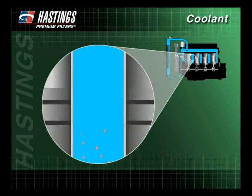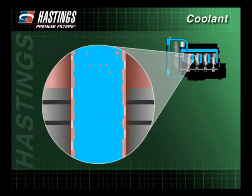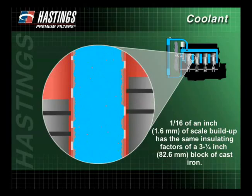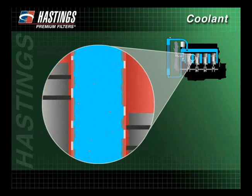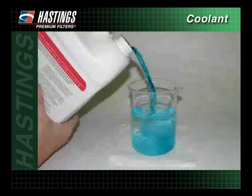When an engine is started, the small particles of rust are flushed away, but the larger ones remain. These stationary particles are then subjected to heat, which solidifies the particles to form scale. These scale deposits act as insulators, creating engine hotspots. 1/16 of an inch of scale buildup has the same insulating factors of a 3¼ inch block of cast iron. Scale buildup can lead to cracks in the cylinder head, even with sufficient coolant in the system. Water alone is not recommended as a coolant.